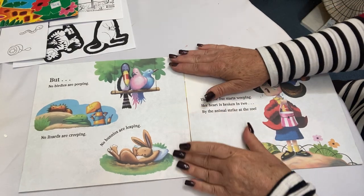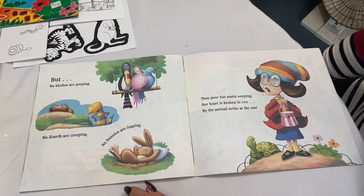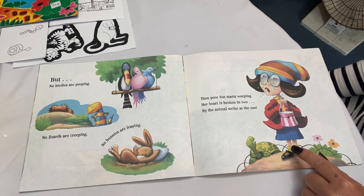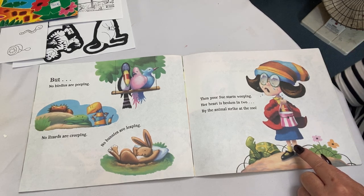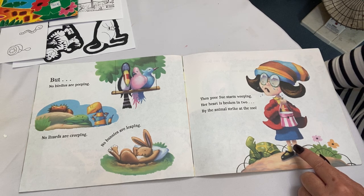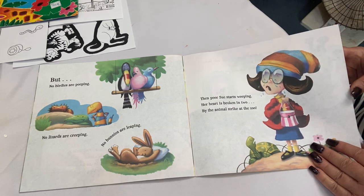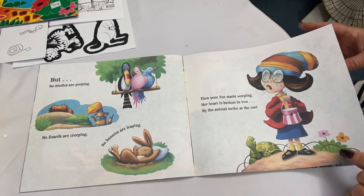But no birdies are peeping. No lizards are creeping. No bunnies are leaping. Then poor Sue starts weeping. Weeping means crying. Her heart is broken in two. All because the animals strike at the zoo. Aw, she's so sad. Uh-oh, look at the turtle. He's watching her cry.